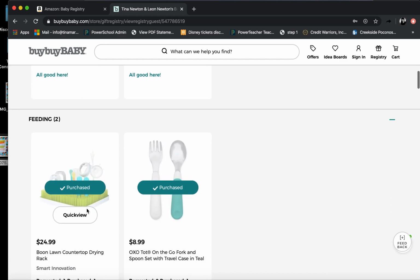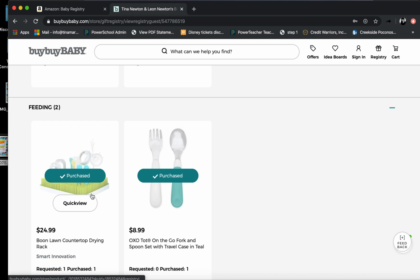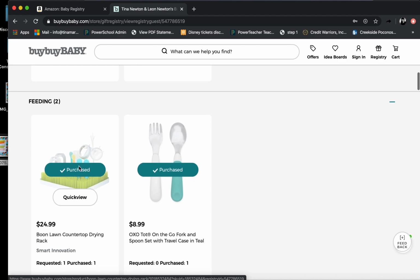Got this. I like it, but I'm not a fan. I feel like it just takes up too much counter room and it doesn't fit all of his stuff. You can probably lay their stuff on a towel and it'll do the job just fine. So you don't necessarily need this on your registry.